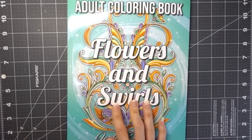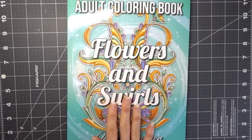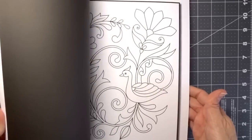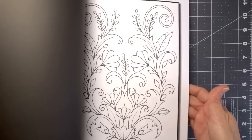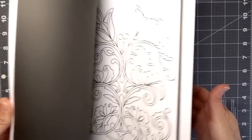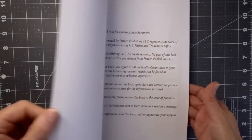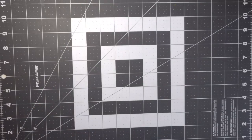But this one you will have seen in my most recent adult coloring for beginners video, because this would be an absolutely wonderful book for those of you that are beginners. And if you watch that video, I explained exactly why, so I'm not going to go over all of that right now, but in that video I gave y'all a lot of ideas and book suggestions as to which ones would be great for beginners. So that was a really great video. Make sure you check that out. So this one is Flowers and Swirls.